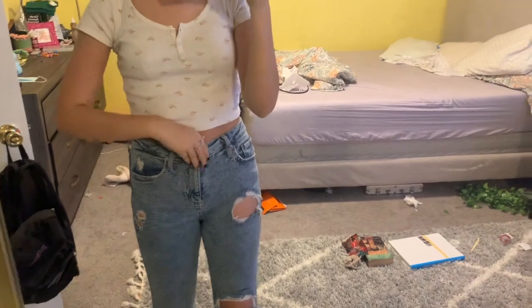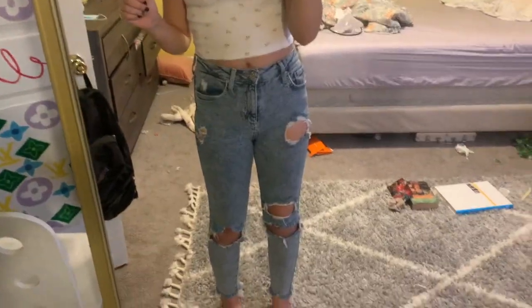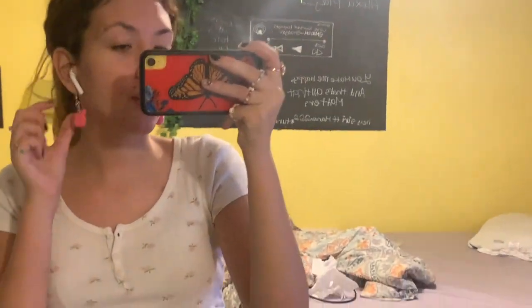Wish me luck. Hi, it's currently day 2 of me trying to redo my room. I have my hair clipped up, so I'm sorry, but it looks weird. But this is my outfit. Jeans, this Brandy shirt, my rings, my little earrings. They're like my Melody, but I screwed up her face.